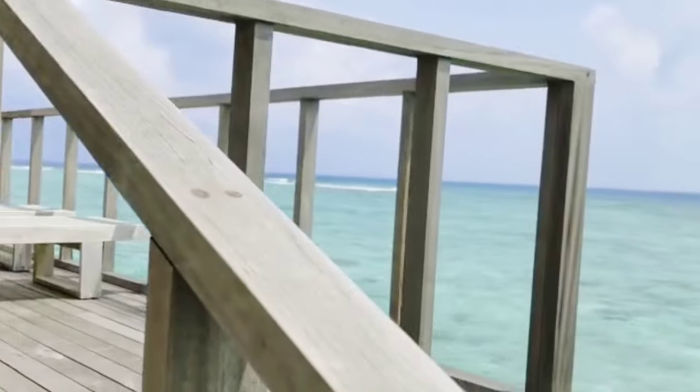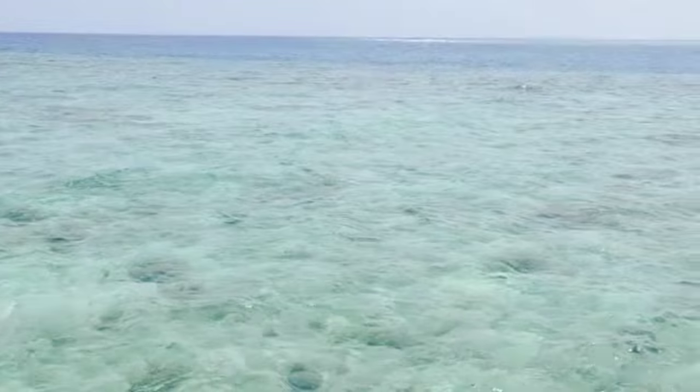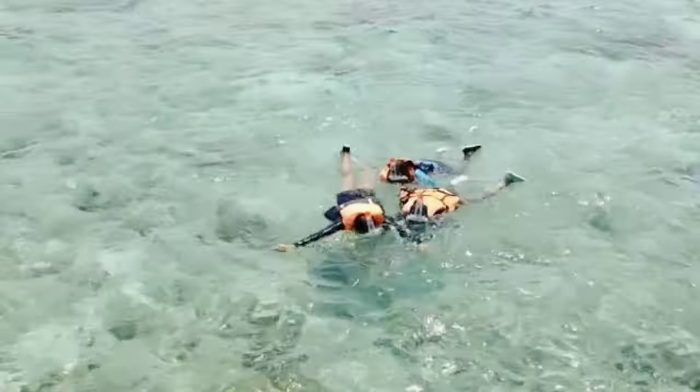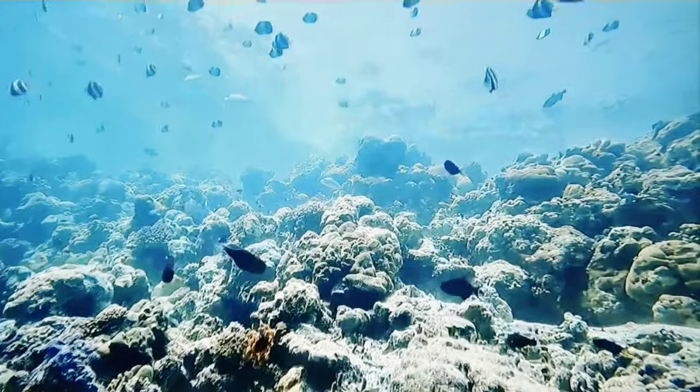The wonders of the Maldives lying below the water surface can be explored by climbing down the steps from the deck of the water villa. The house reef is abundant with corals, which translates to a variety of exuberant marine life.